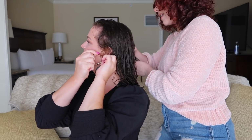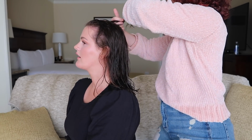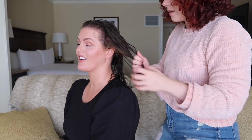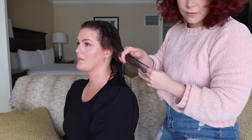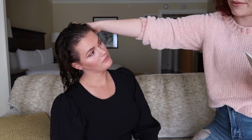Yeah, no, that's just another thing: your haircut makes a huge difference, but also your technique makes a huge difference as well. Using the right technique can make a huge difference with how your hair comes out. So I went ahead and did that. I almost want to add a little bit more water to your hair. I would flip my hair all over to one side.